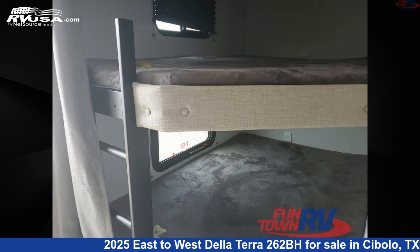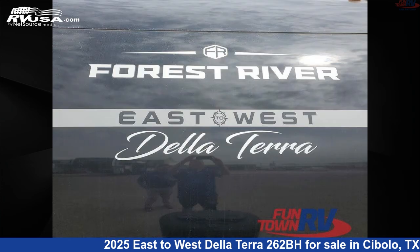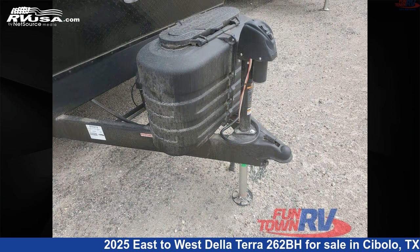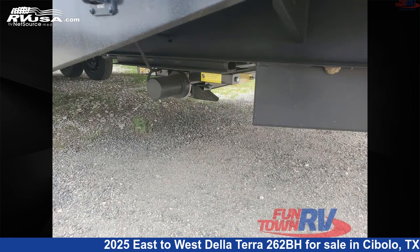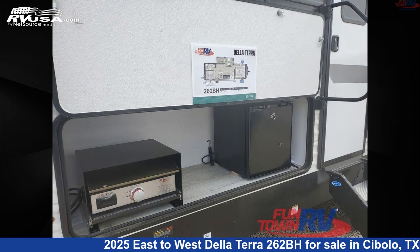This new East to West is 31 feet 0 inches in length and features ODALI linen interior, sleeps 8, slide-out, and 40 gallons fresh water capacity. The floor plan layout of this travel trailer features bunkhouse, front bedroom, outdoor kitchen, rear bath.